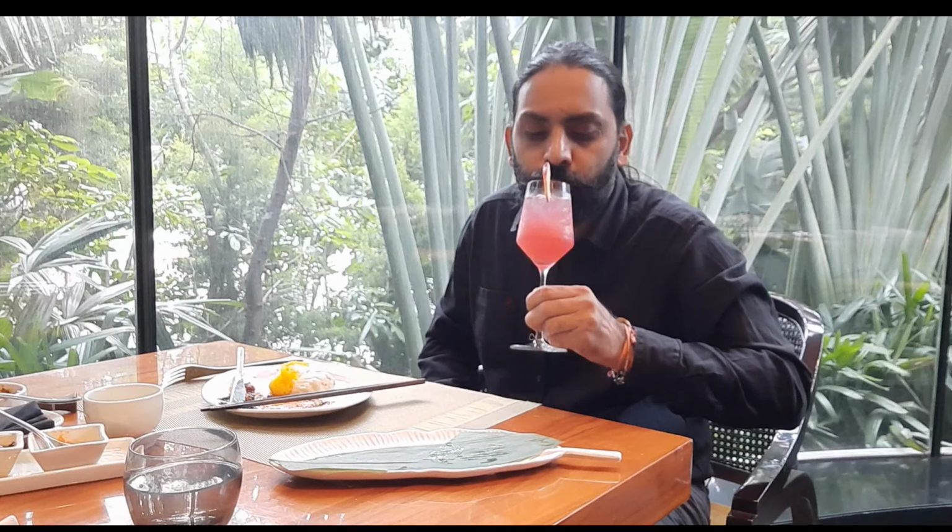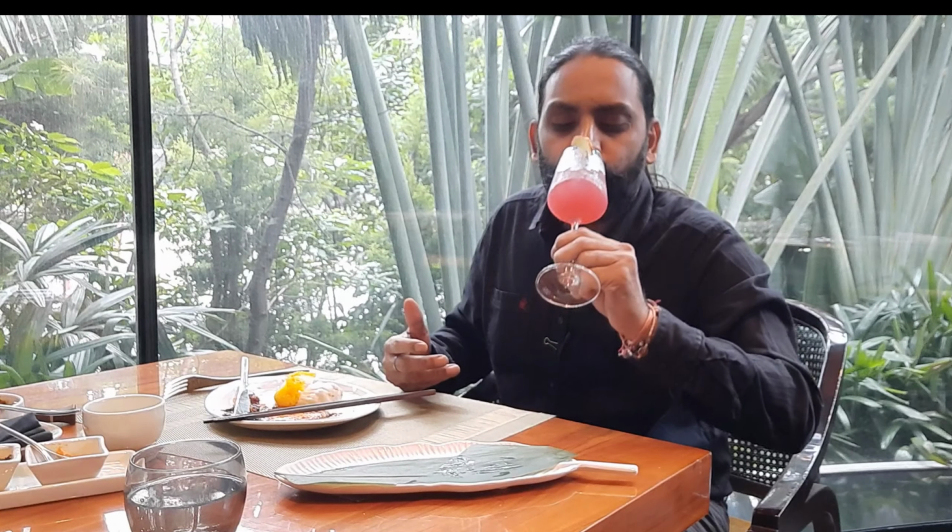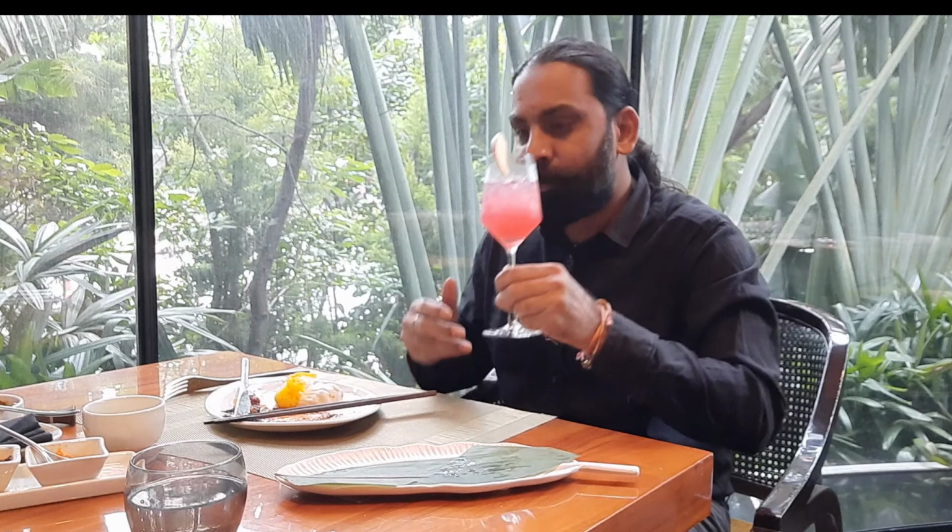A refreshing drink, pomegranate base. Beautiful. I think this will work wonderfully with the food we are having, because with the spicy food, and because it's soda base, it's bubbly, it also cleans the palate and prepares us for the next dish. So cheers. Best marriage, the color and the taste.